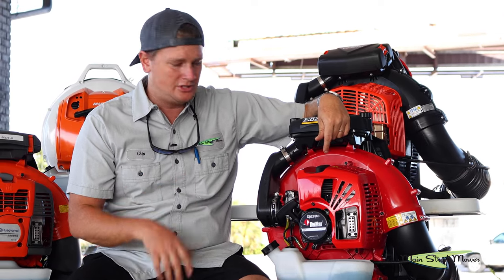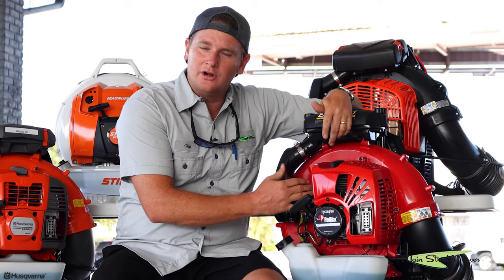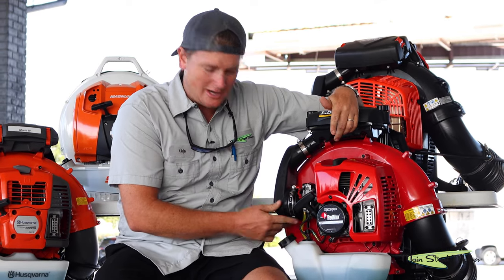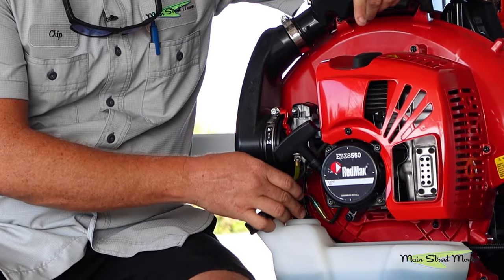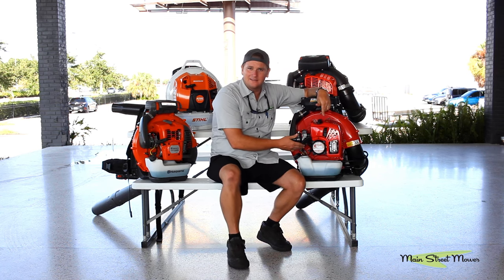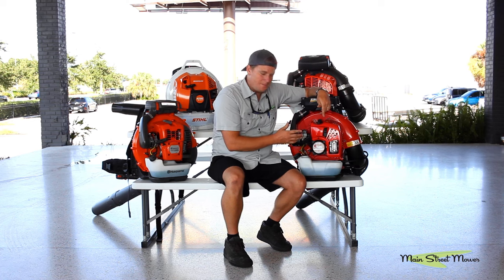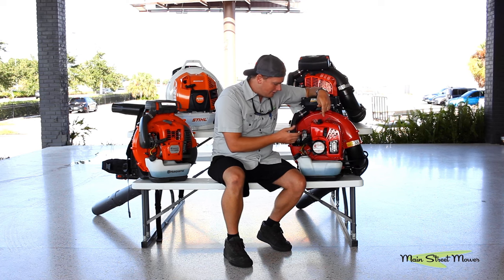They're very powerful machines. Just some of the points I'll point out right away is, it's kind of interesting how this carburetor is all exposed. You have your fuel lines right here exposed. Your gas tank grommet is right here. I kind of like how easy it is to access all these things. It is kind of hanging out. It does kind of look maybe a little cheaper, but it's also pretty user-friendly.